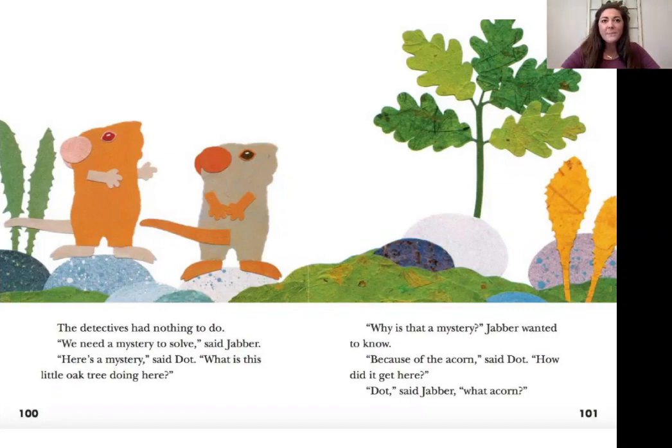So already on this page, the characters tell us that they're going to be detectives and they're going to solve a mystery. They also tell us what the mystery is. We're going to read page 101 to find out why this is a mystery.